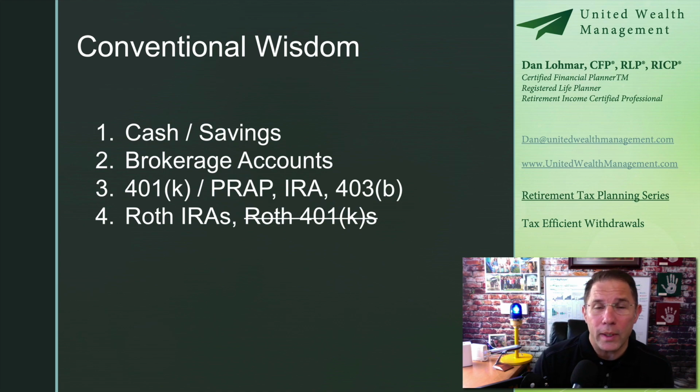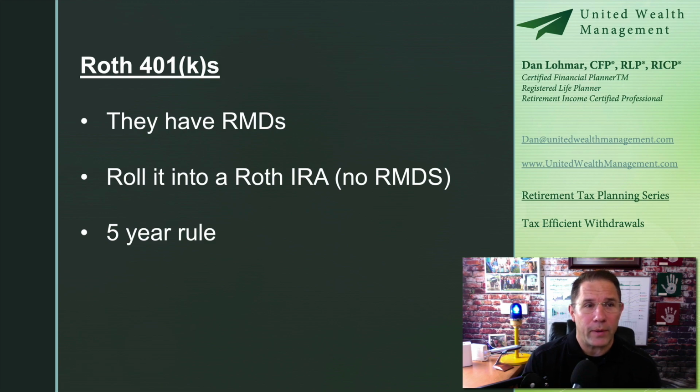Roth 401ks are not bad, but I've got a line for those because they're just a little bit different of an animal. Yes, they're tax-free growth assets, and the money that stays in there grows tax-free. But the difference with a Roth 401k is it does have required minimum distributions, so you don't really get to take advantage of the long-term tax-free growth of that money. The workaround to that is to roll it into a Roth IRA.